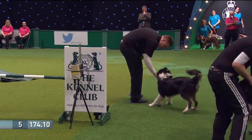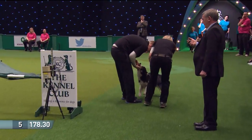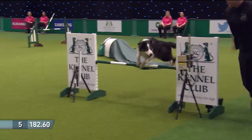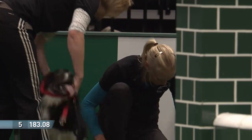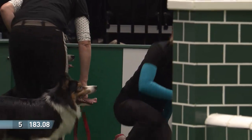This is high drama here then. The defending champions look to be surrendering their title here. I don't think they're going to be able to get him over that jump, you know, or it's going to take a long time. Well, they have finally. Well, so they stay in the game, but at what cost, Graham? Absolutely. Well, I think we're just going to have to wait for a decision from the judge.